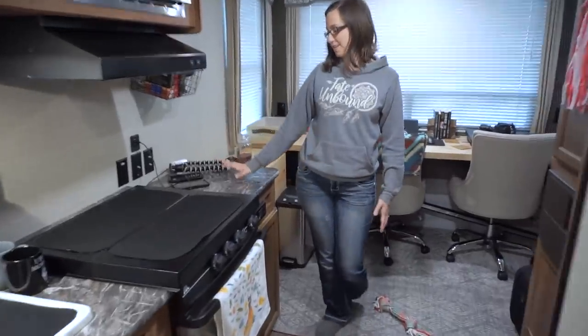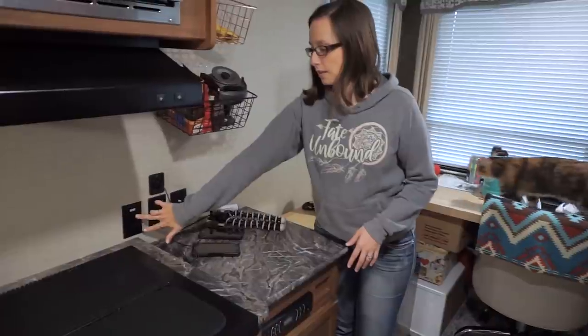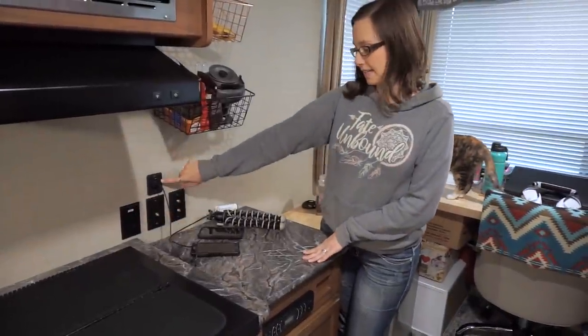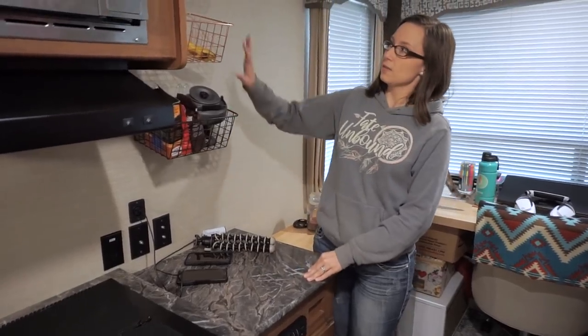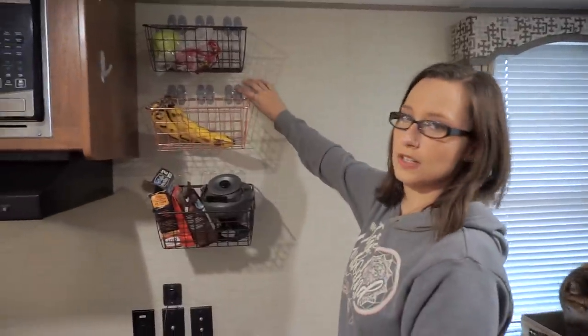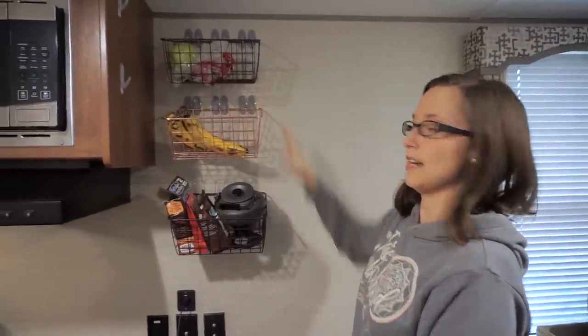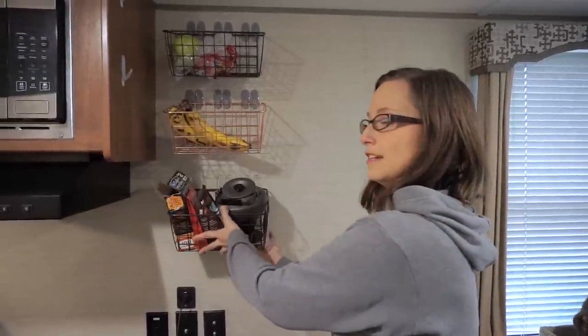And then obviously just your regular oven that comes in an RV. Now right here, we have a little charging station. We have a couple AC plugs and a DC plug so we can have things charging here at any point in time. And then just like in the bathroom, I used command hooks and 3M tape to attach these baskets. And again, these also come off for when we're traveling down the road.